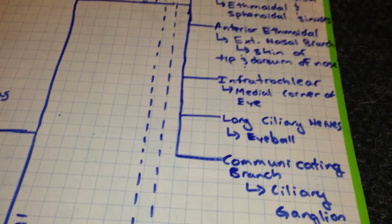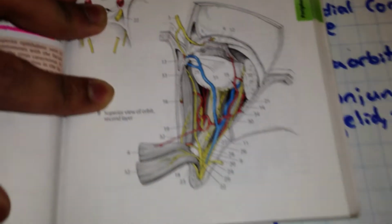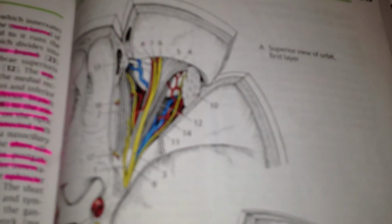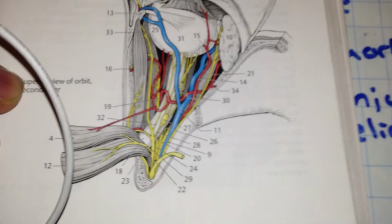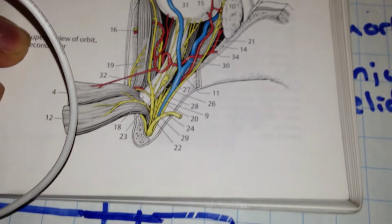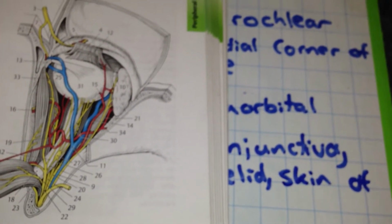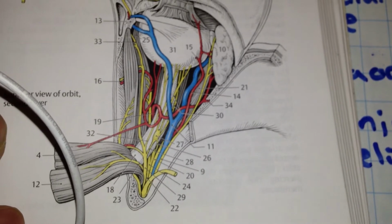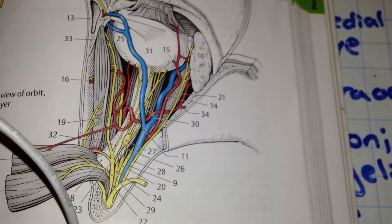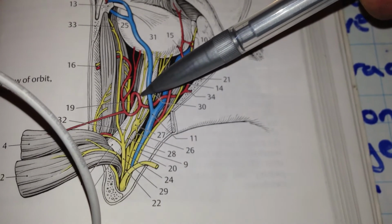Now, let me just get out one of my books to show you guys, because this took me a while to understand. Let me just adjust the camera one more time. You can't really see the eyeball here, so we're going to have to look in a deep layer of the orbit. Look at number 32. It's actually kind of very hard to see. 32 is right here. This is your long ciliary nerve, and it's going to go to the eyeball.